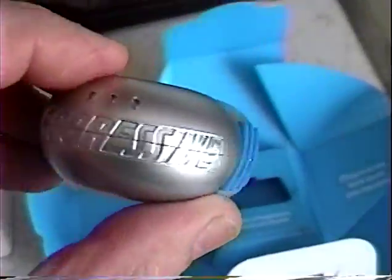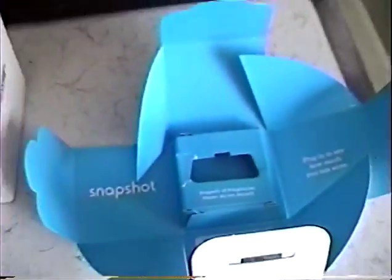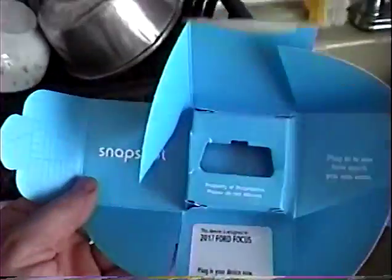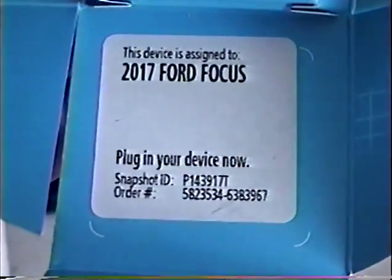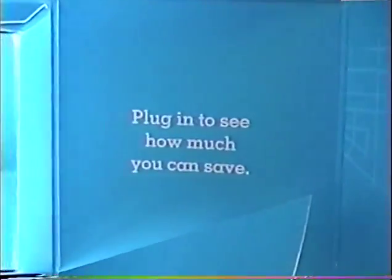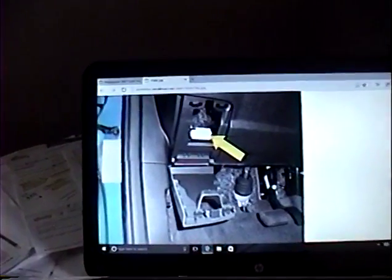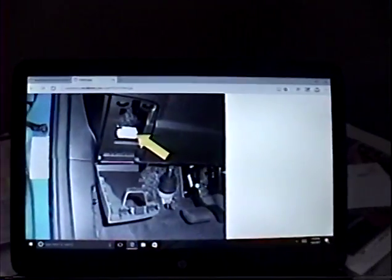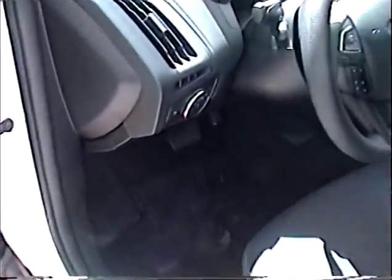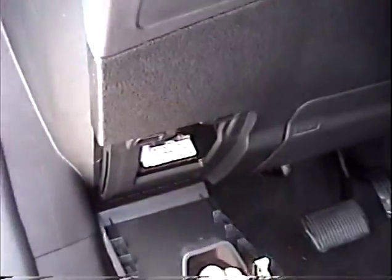Here I have Progressive, so this is like a snapshot thing, and I got to plug it in. It came in a neat little packaging thing here for my new Ford Focus. So they're going to check my driving habits out, and I'll let you know how I do. I'm afraid. Okay, well, I went online, and there's like a little trap door, access door, and that's where you got to plug it in. So I'm going to see. Ha-ha. This looks easy enough.